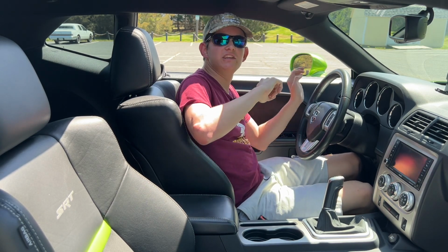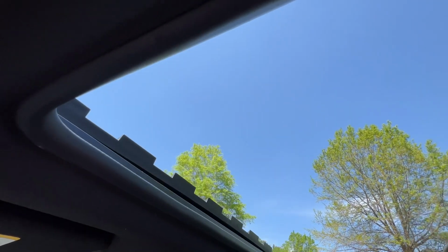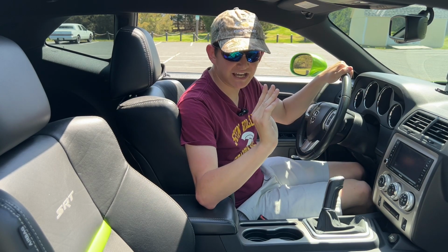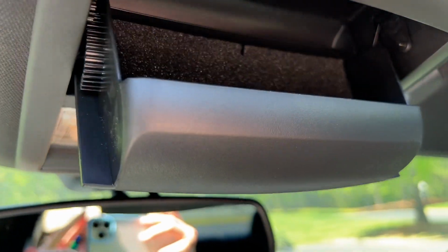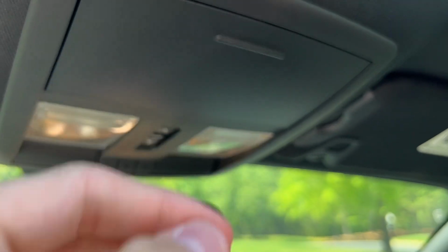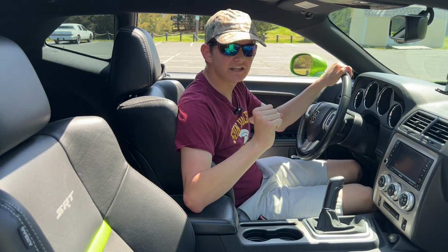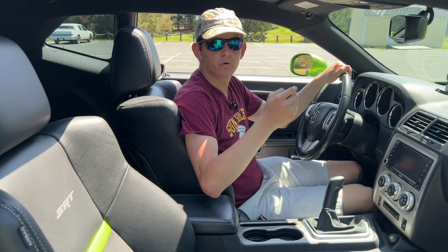Another really interesting thing y'all may notice, this car does have a sunroof, and it's really cool, just like you would see even in a Honda Accord. And one interesting thing that I did not know, this car also has sunglass holders. Check this out. I've never seen this in a sports car like this. That's absolutely incredible. I've seen that in a Cadillac Escalade, but never in a sports car like this.